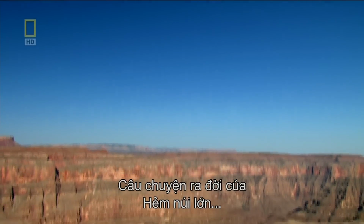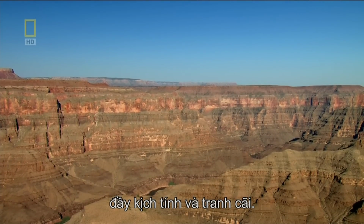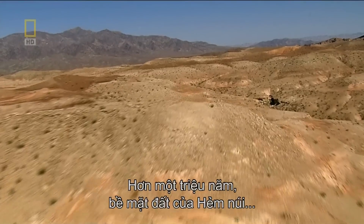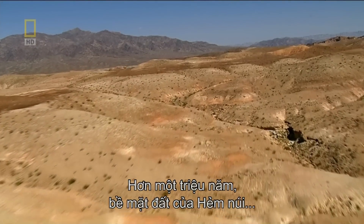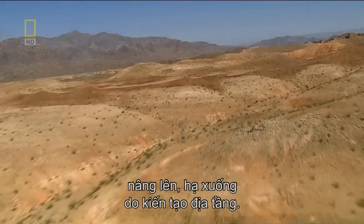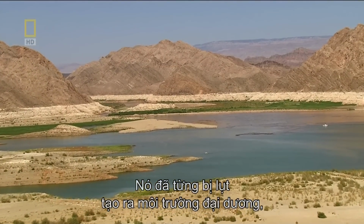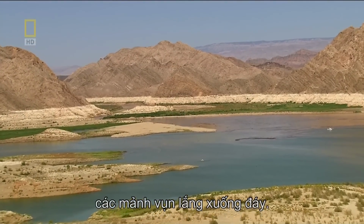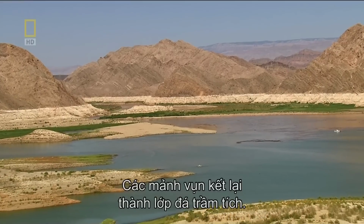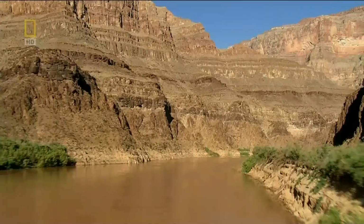The full story of the Grand Canyon's creation is much more dramatic and is still being debated. Over millions of years, the surface of the land, which is now the Grand Canyon, rose and fell with tectonic activity. At times, the area was flooded, creating a marine environment where debris settled to the floor.